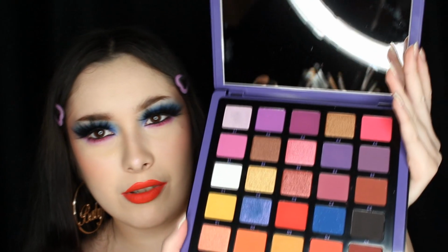It also has white and black. I think those are pretty basic colors in eyeshadows. You kind of need those really.